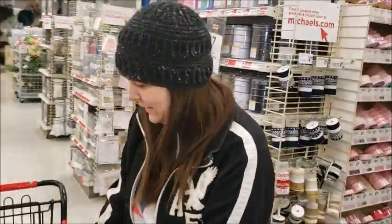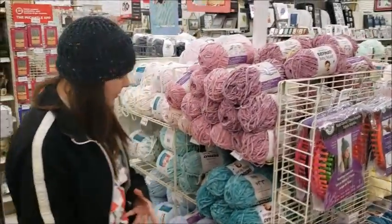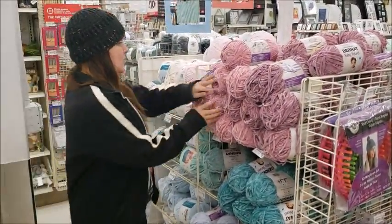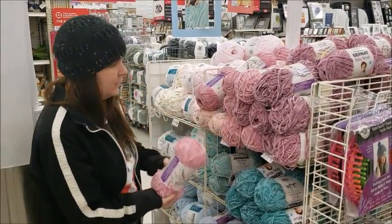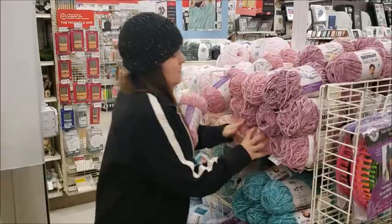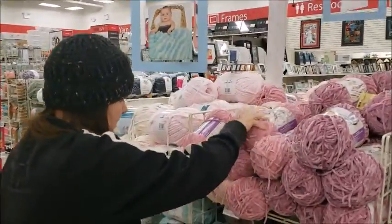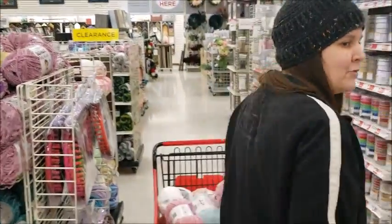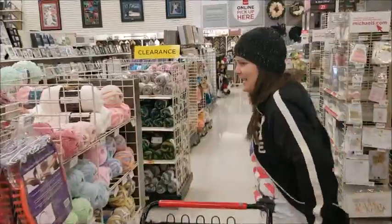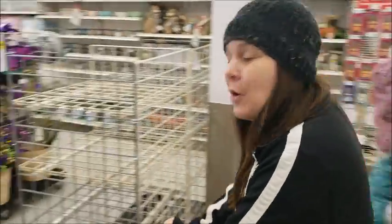Did I even get any pink? Heck no. I'm only getting this because I'm getting 30% off. I like this pink one right here. This one? Yeah, I like the pink one better than that purpley one. Oh, me too. Sorry, Rose. I like purple, but I do prefer pink better. If you're watching this, Rose from Rose Likes Crochet, she's a purple gal. Every time I see purple, I think of her. Didn't go with it this time.